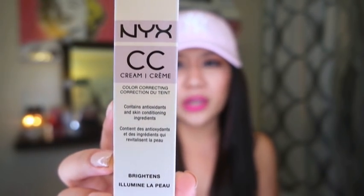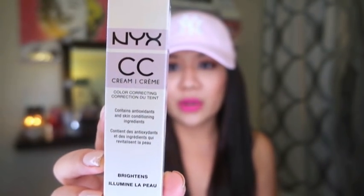And it says it's a color correcting cream. So, this one is, I think, kapag lavender, kapag ang mukha mo is dull, it brightens you up. So, very excited for this one kasi sometimes when I'm really, really tired and puyat, my skin looks dull and this one helps me out a lot.